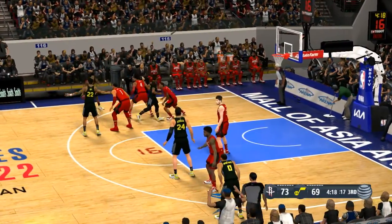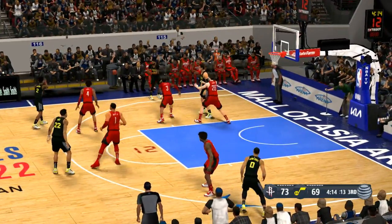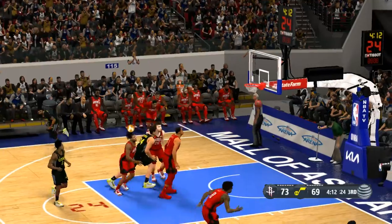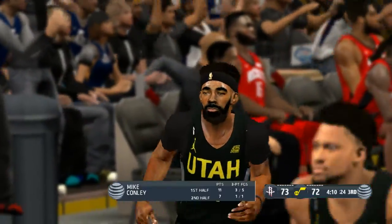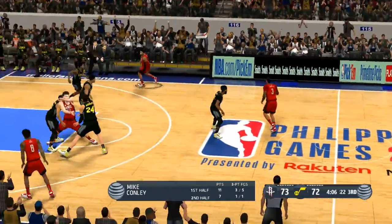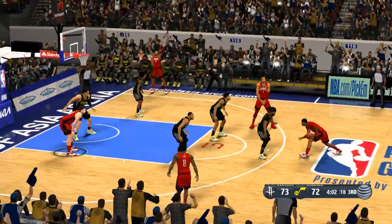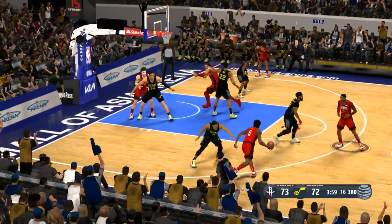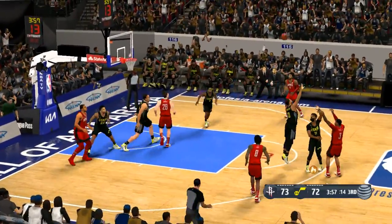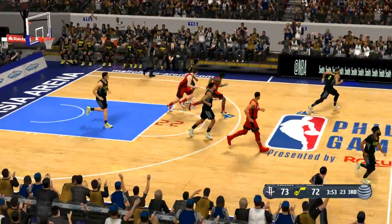So it's Utah now, following the 3 from Porter. Back to Conley. And they wasted no time getting those 3 points back. Conley's got 18 points. He is bombing it today. How many more threes are we going to see from him? Well, we've already seen plenty. The majority of his points have come on that shot. Tate the pass to Porter. Trying to answer back, but that 3 is off the mark.